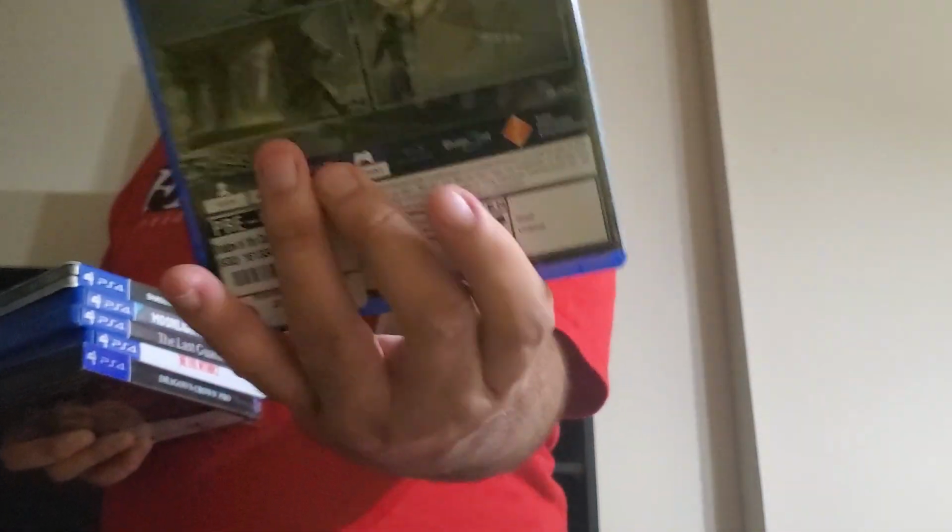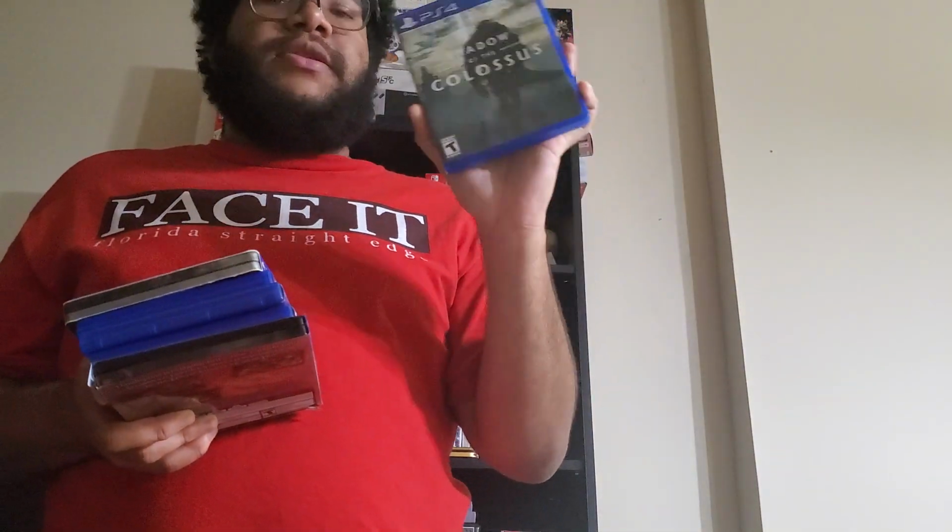This game, on the PS2, is one of my favorite games of all time. So I'm really stoked to play this remake and see. I've seen a little bit of it and it looks absolutely phenomenal. So I'm really stoked about that pickup. That was honestly one of the games that I got a PS4 for, Shadow of the Colossus.